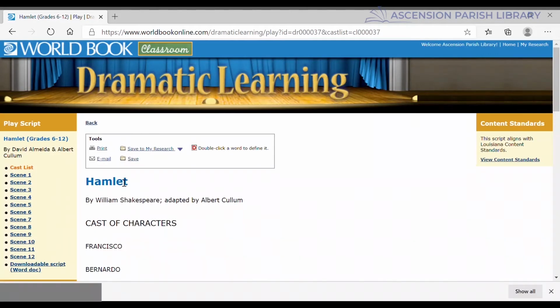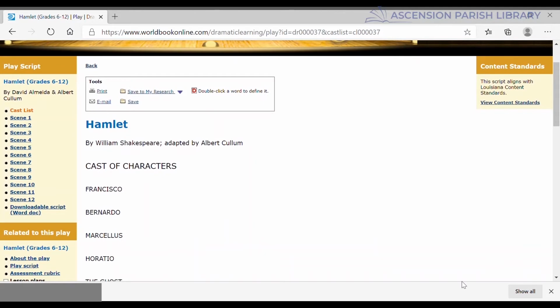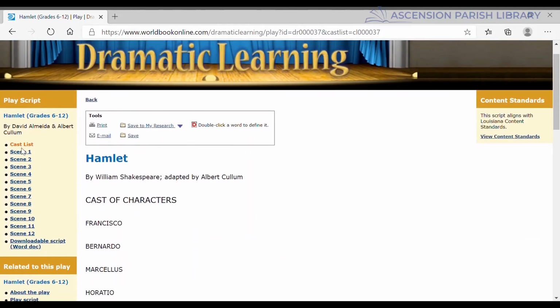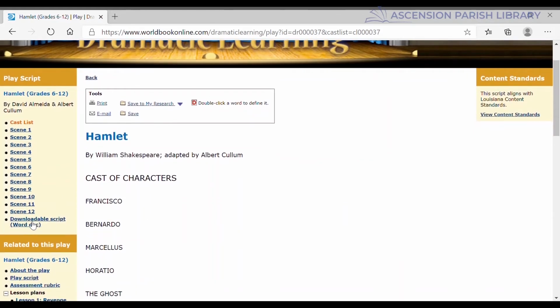You can print it, you can save it, you can email the script out. That may be very helpful. Here you'll see that you can hyperlink and jump throughout the play. You can download the play. Since it's a Word document, that can be really helpful if you want to highlight, if you want to mark where a child needs to read.